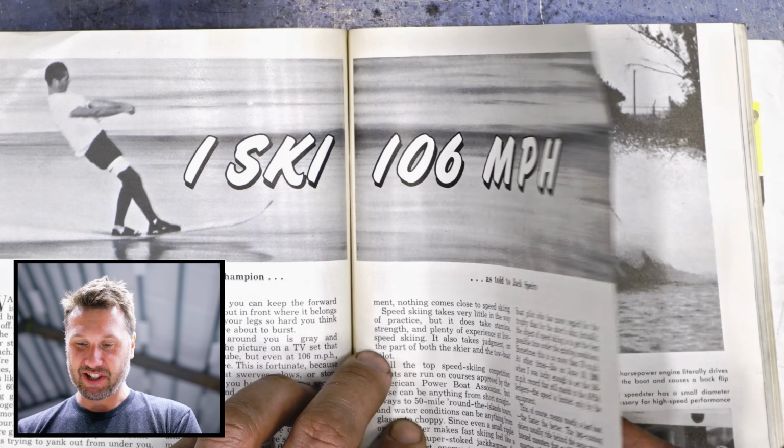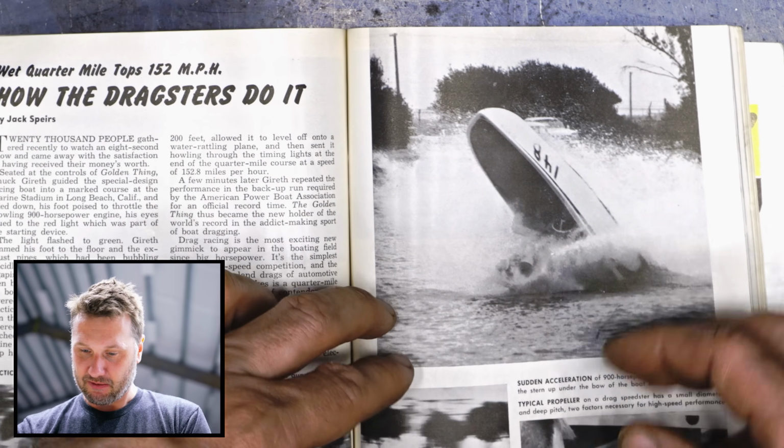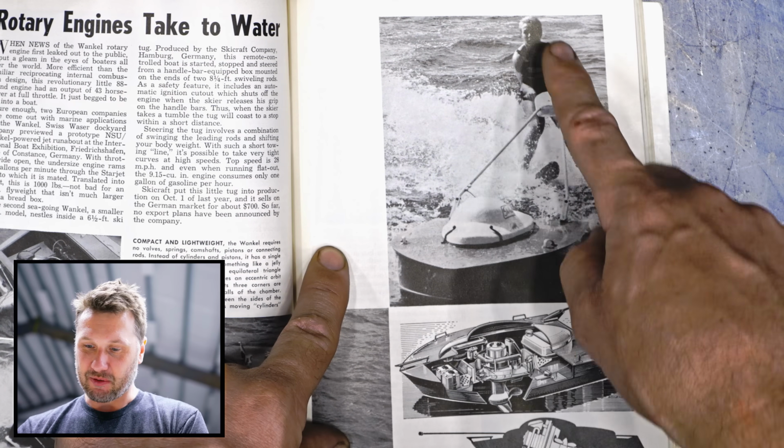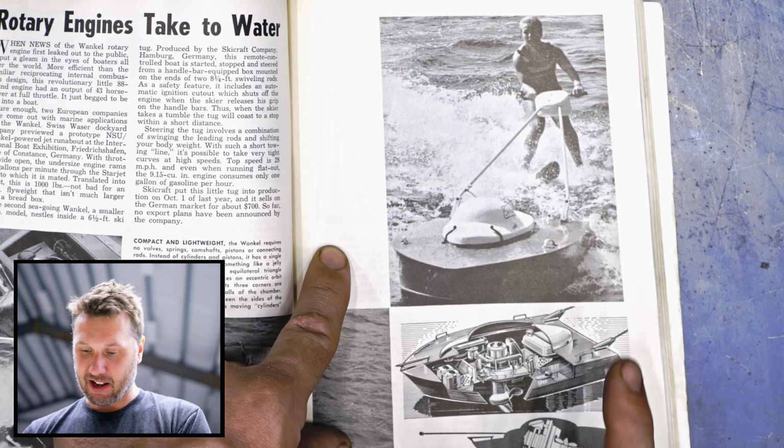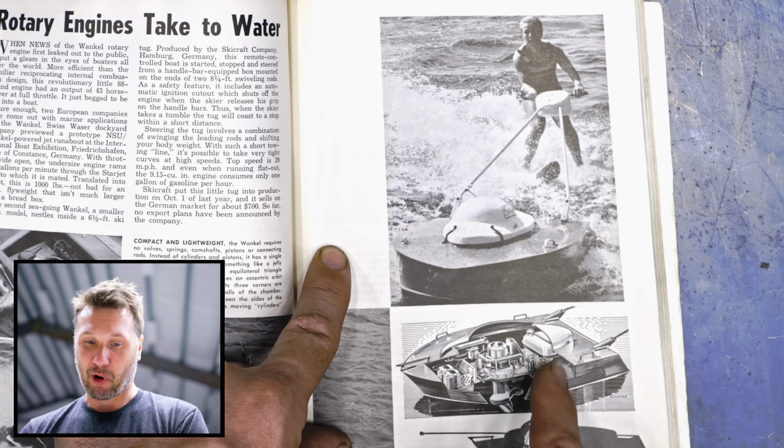I ski at 106 miles per hour. No thanks. Now this is cool. She's water skiing behind this towable ski boat. That's pretty neat. That would be cool to find one of these today and get it working again.